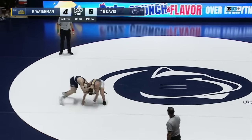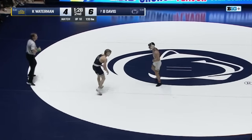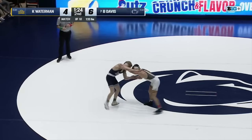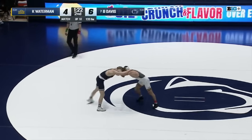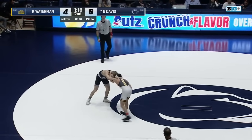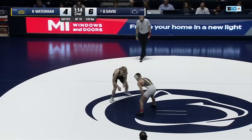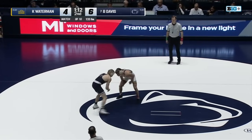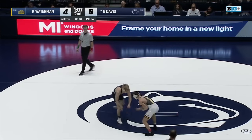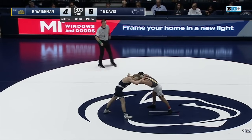And the speed and the scrambles of this match have been flawless. And now back middle. Seems like Braeden is being more cautious with his shots. Waterman stalking in, working on that left collar tie. Still some hand fighting here. Level change, nothing. Take center. Some heavy hands for 133-pounders, huh? Mm-hmm.